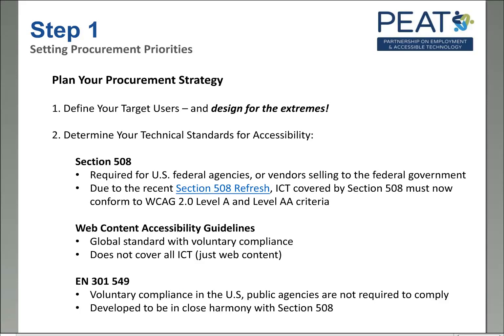The second part of step one is planning out your procurement strategy. And probably the first thing to think about is who your target users are. And when thinking about your target users, you want to avoid the mistake of thinking about the average user, which is a really dated idea. Today, keeping in mind what a good user experience is, designers are designing for the extremes. They're thinking about the top 10% and the bottom 10%, and what those more extreme needs are. And by designing with those in mind, the middle takes care of itself because there is no average user. We're all individuals. We all have really unique needs. So by designing for the extremes, you include everybody.